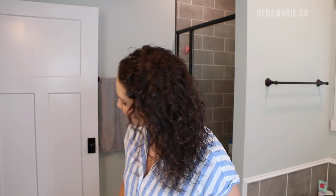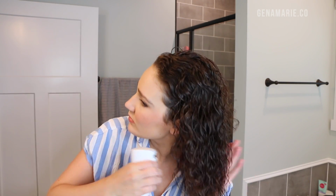So after I rinsed that out, I just wrapped my hair up in my hair repair towel. I left it like this while I did my makeup, and now I'm just gonna take it down and spritz my hair with some water.